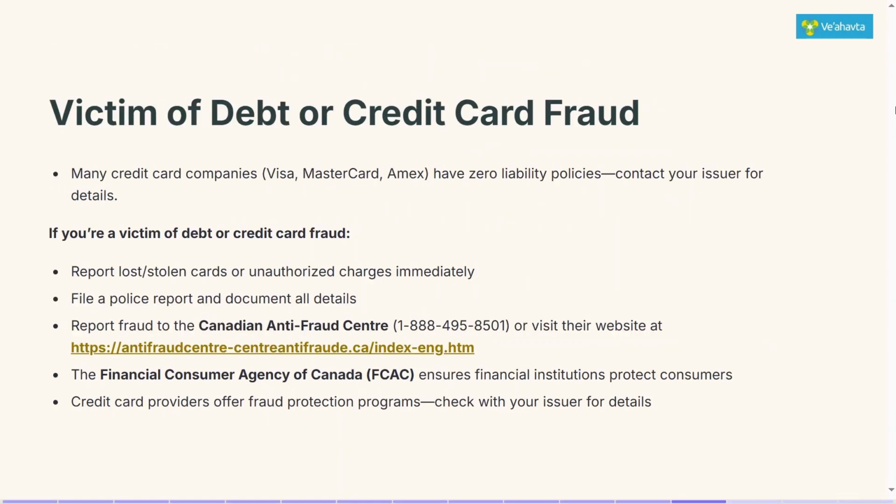Now let's talk about what you should do if you're a victim of debt or credit card fraud. Here are the steps that you should take. First, you should report lost or stolen cards or unauthorized charges immediately. Contact your credit card issuer right away to prevent further issues. You can also file a police report and document all the details of the fraud.